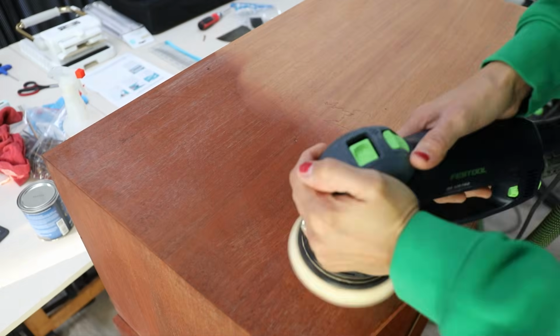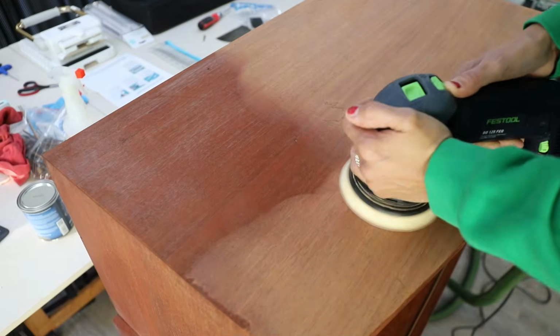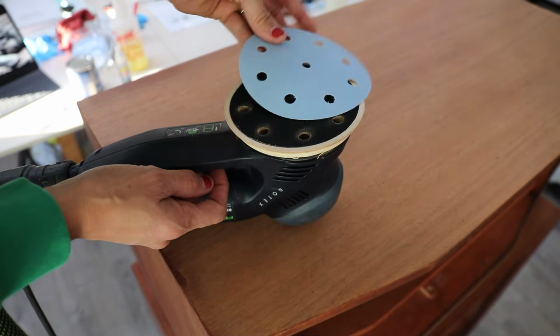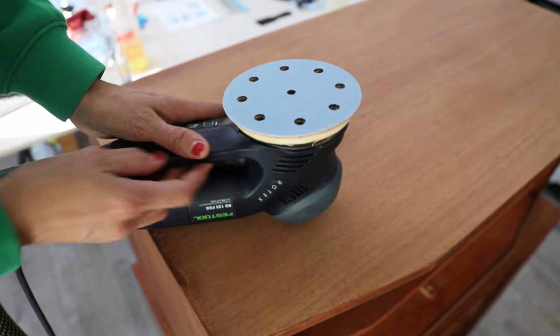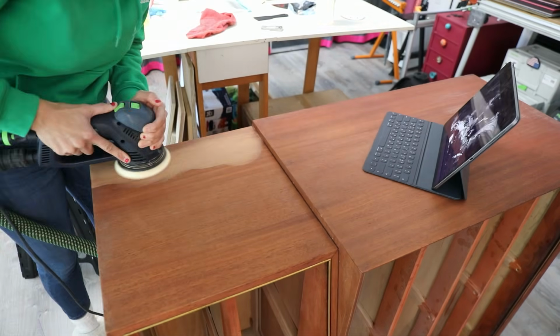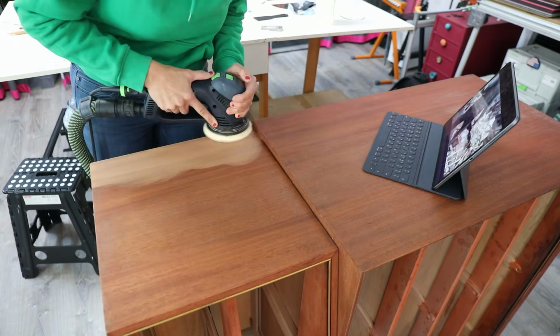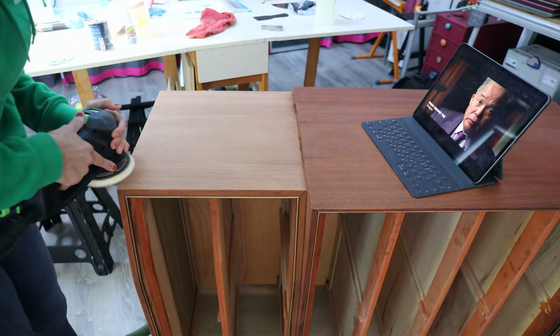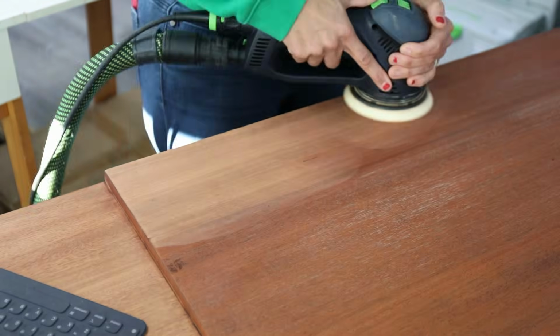Would it be more work? Could be. But I like to use the finish remover in order to get all of the heavy duty lifting of the previous existing finish. And then this sander will come in and remove the last bits. And when I do that, I'm only using about a 180 grit sandpaper with the orbital sander. And you can do the next 220, which is a finer grain of sandpaper, with the orbital sander as well.